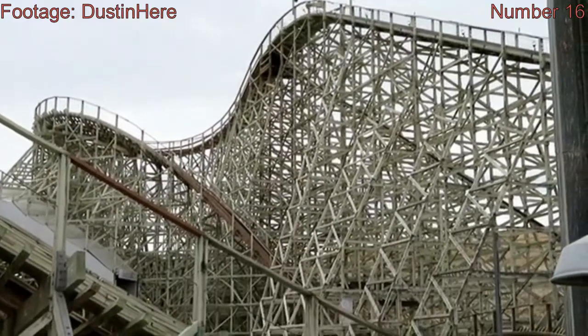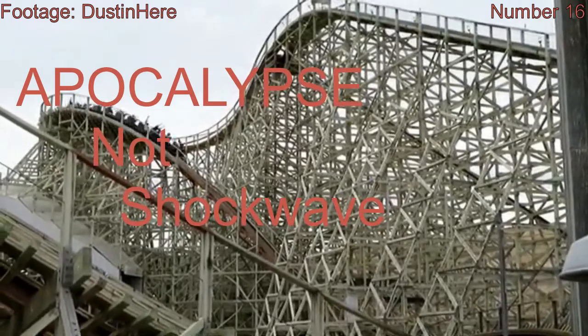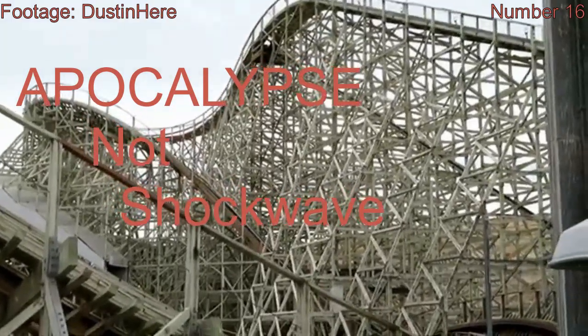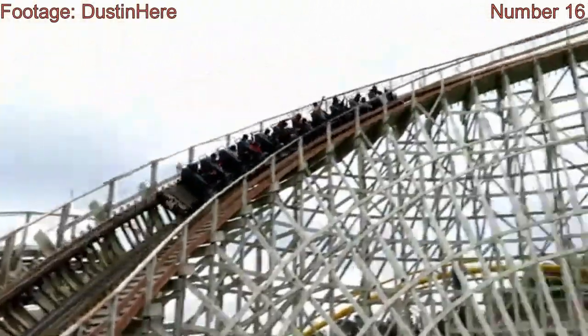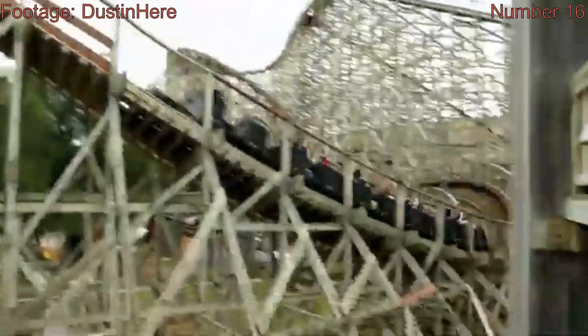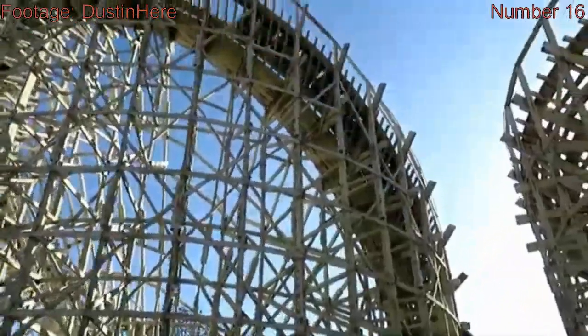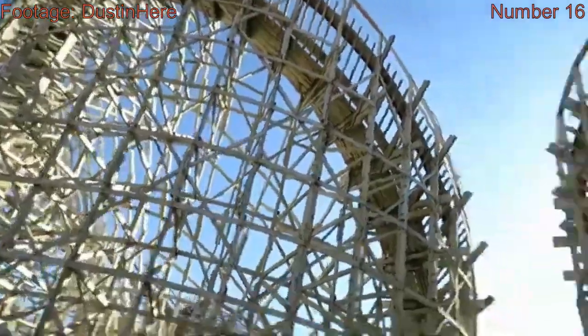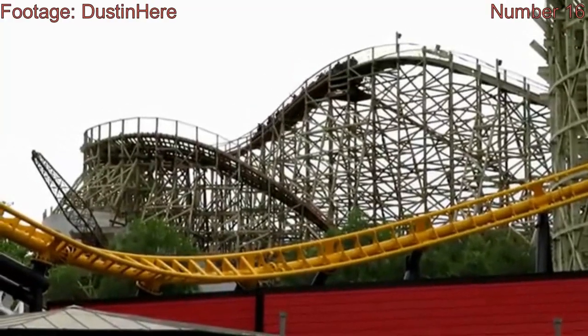And now here is where most of the GCIs are. So at number 16, I have Shockwave, a GCI wooden roller coaster at Six Flags Magic Mountain. And to be honest, I don't really remember too much about this coaster, but all I remember is that it was really smooth and really loud. And if you want to know what this coaster's like, then just look at the next coaster. They're pretty much all the same.